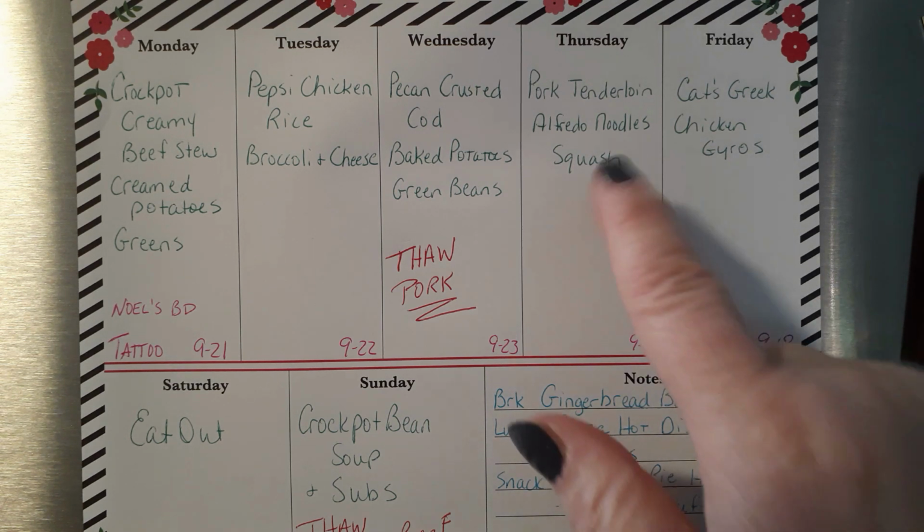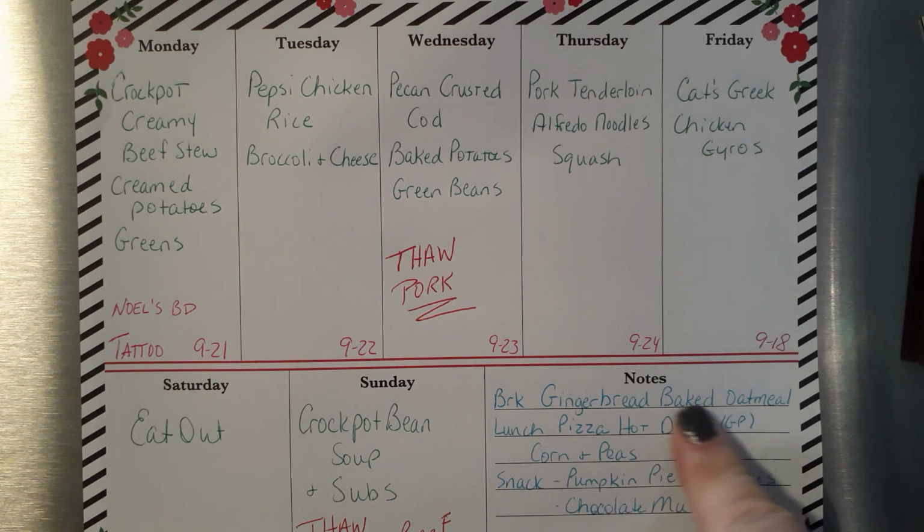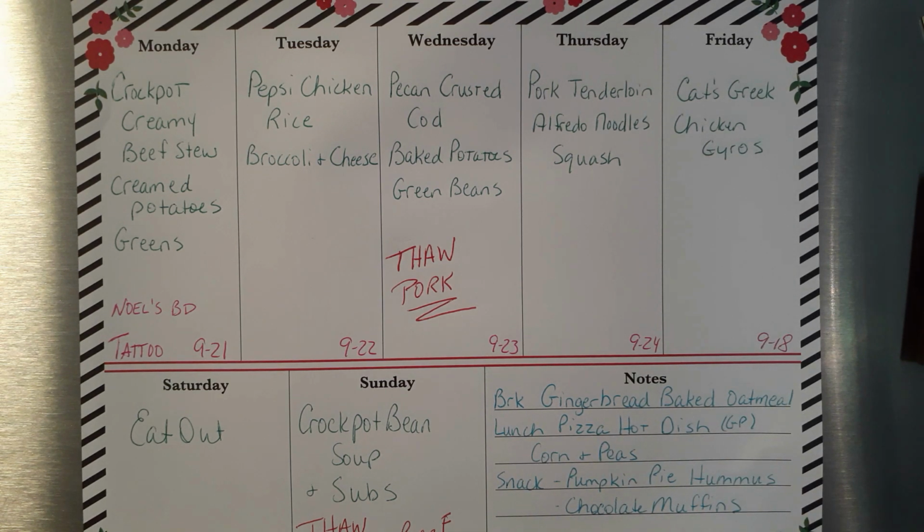And then squash, which I opted for the butternut. You'll see that. That is all for our meals. Now for prep, this is how I'm going to be busy. For breakfast, I'm going to make a gingerbread baked oatmeal. I can't wait to see how that turns out.